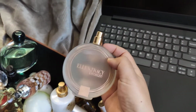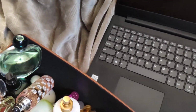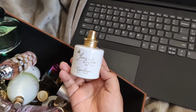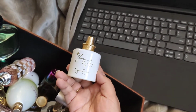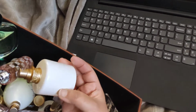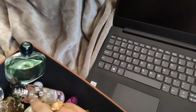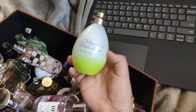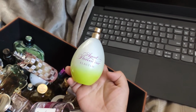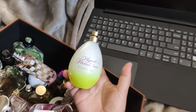I have Ellen Tracy Bronze, which is a good heliotrope light fragrance. Something similar, and which I probably like more, is Fancy Love by Jessica Simpson. I bought this at Marshall's, and somebody tested it and lost the cap, so I got this for under $10, so I'm fine with it. Let me see what else. Oh, here's another fragrance. This is Agent Provocateur Electra. I'm not really crazy about these bottles. This is half lime, half fig, so it's like a lime fig balm. Really good for summer. Not bad.